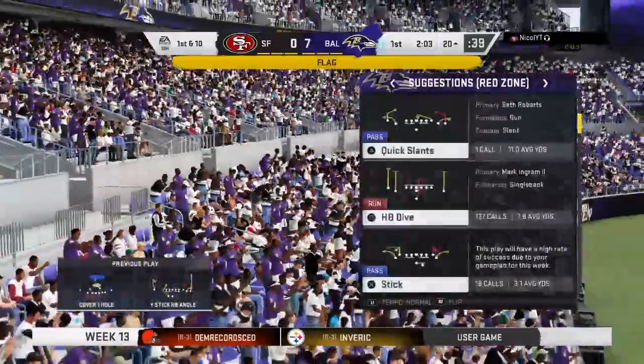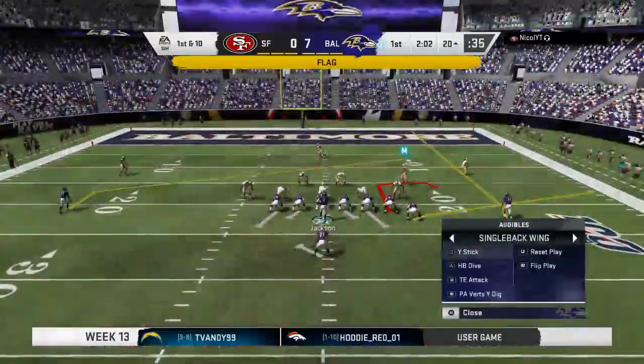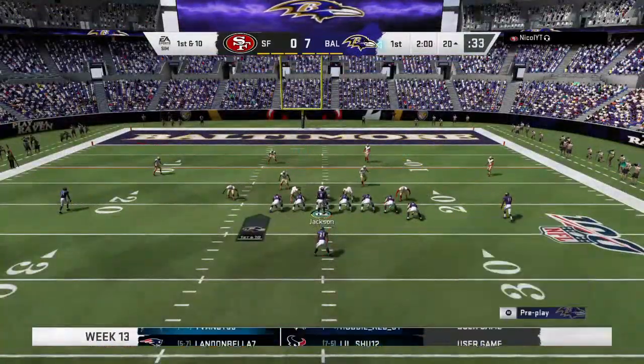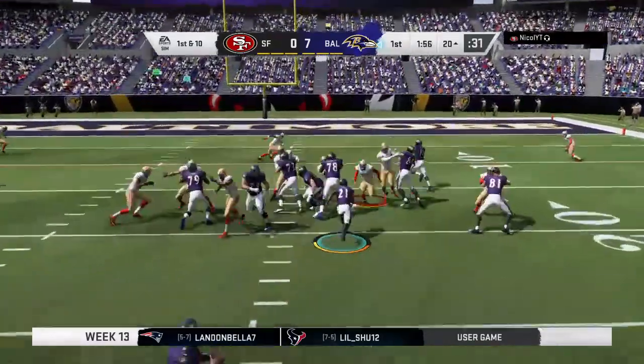Oh, that's a face mask. Certainly looked like it. Indeed, here come the flags. That one good for 14 yards. And now it's 1st and 10. A big mistake, especially when you factor in the personal foul yardage.